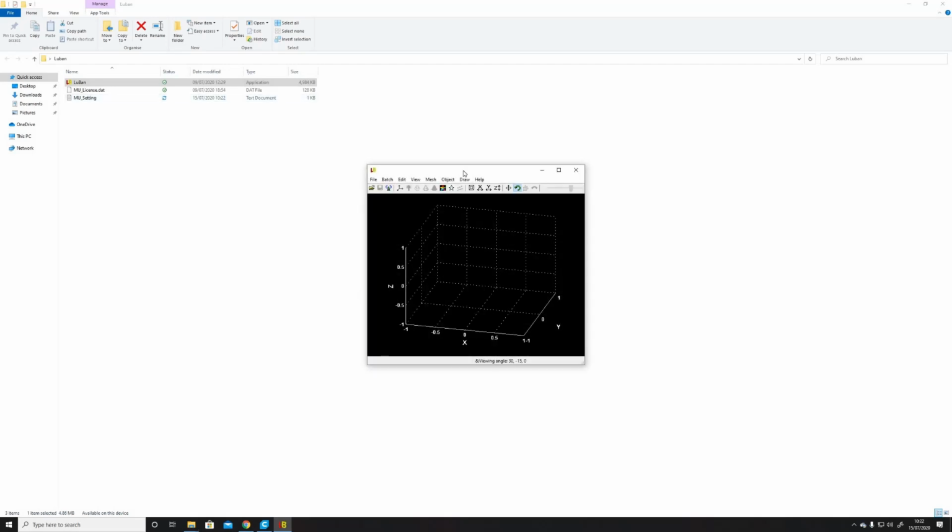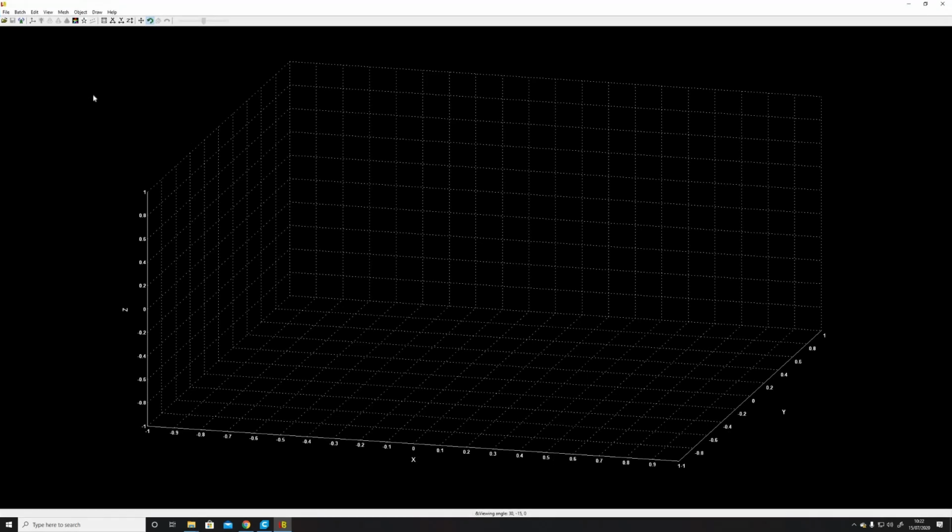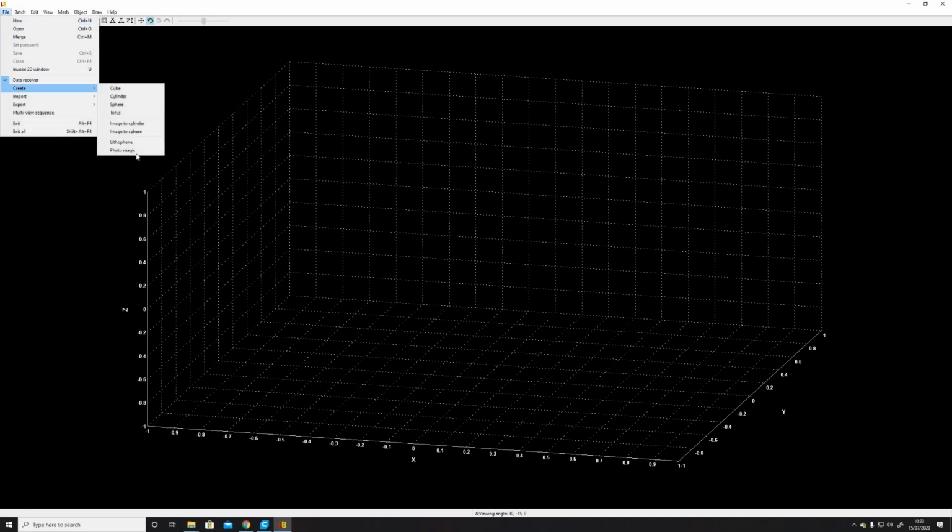This is Luban here. I'm not going to use the same logo that she asked me to create, because obviously I don't want to get in trouble for copyright or anything. So I've just got a logo off the internet, just a sample logo. So we'll click File, and then Create, and then Photomagic.